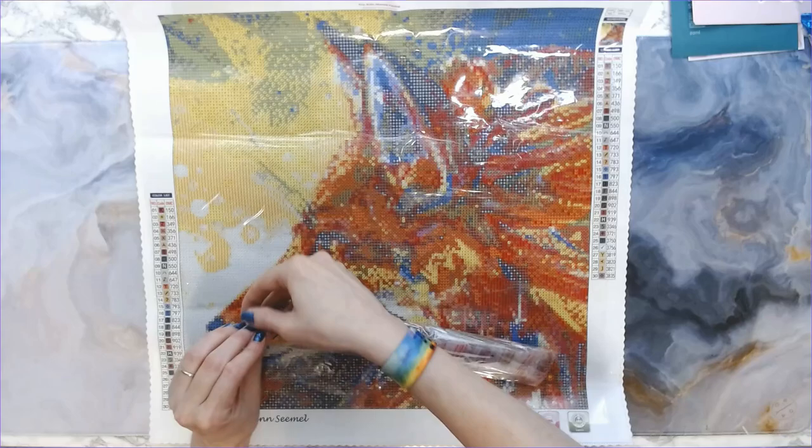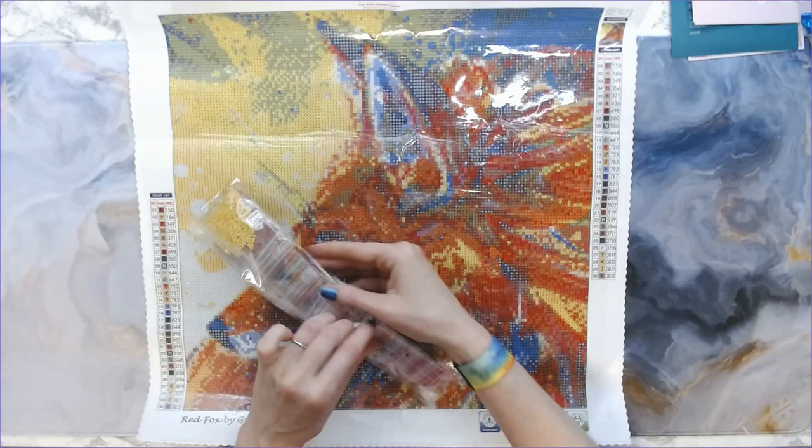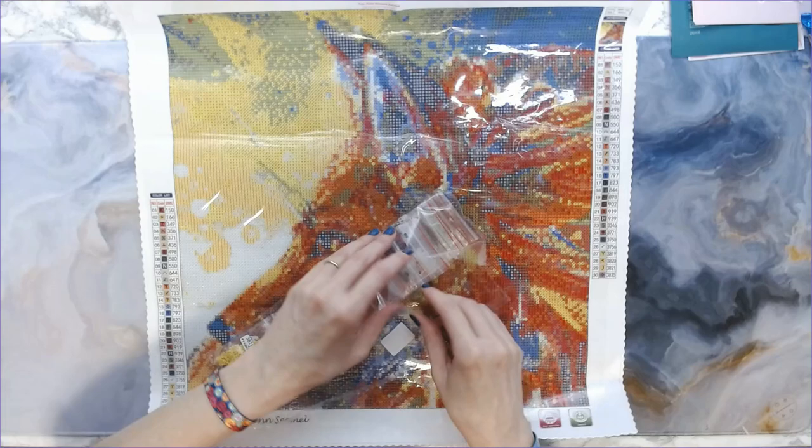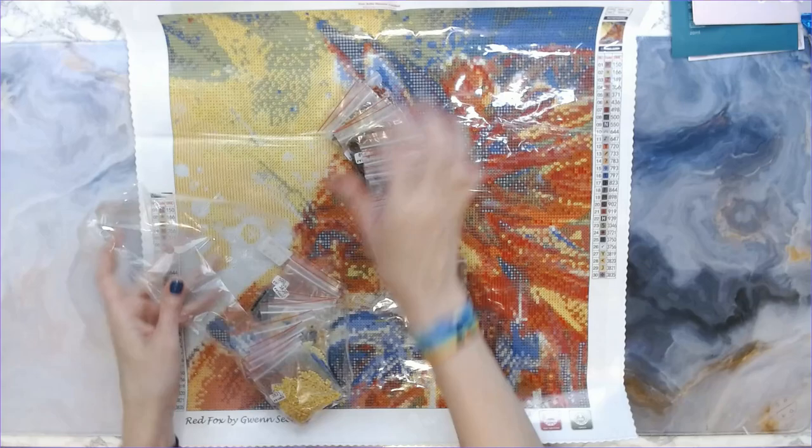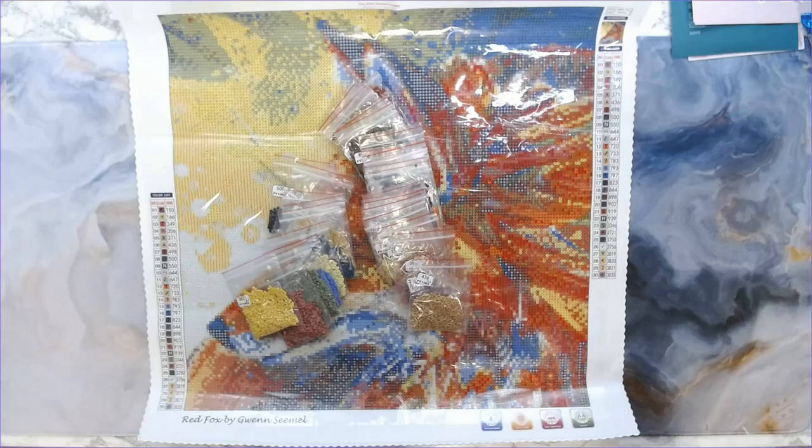Oh my gosh, they're pre-bagged. Absolutely love that. Okay, let's see. Where's the one that I am thinking that it was coming out? No, it didn't come out. Okay. All right, we're going to take all these out. You want to be careful when you take out pre-bags, because there might be some that are not sealed all the way. So you just want to be careful of that.